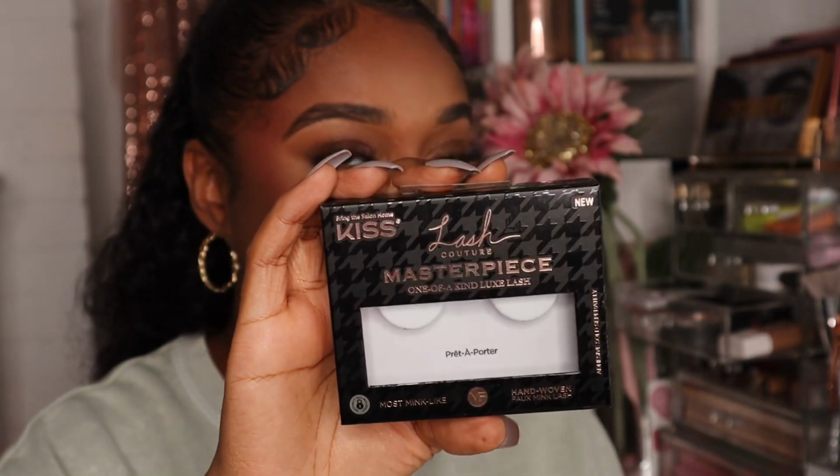A very important item that I forgot: the Masterpiece Lashes by Kiss in the style Pret A Porter. Love these lashes. That is everything that I used to create this look.